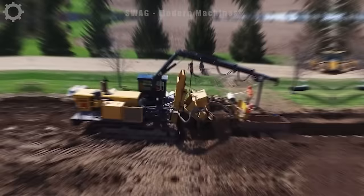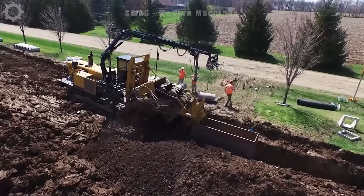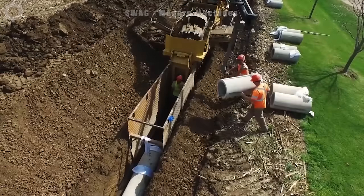Witness the laborers constructing sewer lines. With this apparatus, accomplishing kilometers of sewer lines in a single day poses no formidable challenge. This excavator effortlessly delves to a depth of 2 meters, leaving the worker with the sole task of assembling the sewer pipes.